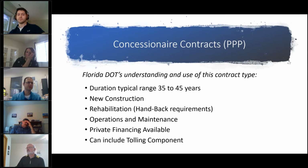And then toward the end of that operations and maintenance period, often there are handback requirements. So the condition of assets has to be in a certain state before they're turned back over to the department. Specific to bridge structures, we use the general condition bridge rating, NBI condition ratings. So we'll have criteria that says all bridges must be at least a minimum NBI condition rating of 6 or better on that scale of 0 to 9. If you have any bridges that fall below that, the concessionaire is going to have to rehabilitate those structures and bring them back up to condition before they're turned back over to the department.